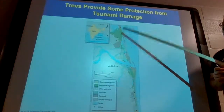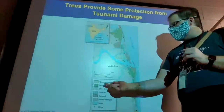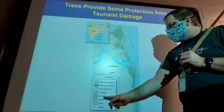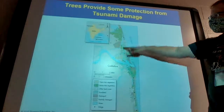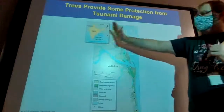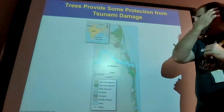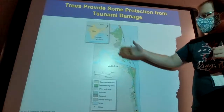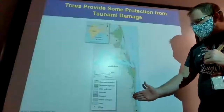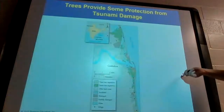What is this? This is an actual map of where your tsunamis went. If you take a little time to look at it, it's actually not too bad. What they show you here is your vegetation and then what was damaged and what was not damaged. You can see the areas that have the dark green vegetation don't really get any damage on the backside. The tree areas protected these areas from damage, whereas if they didn't have any trees, you can see that the wave made it much further inland. So the area of trees stops that wave, where the areas that don't have trees, the wave went much further into land and probably caused a lot more damage.